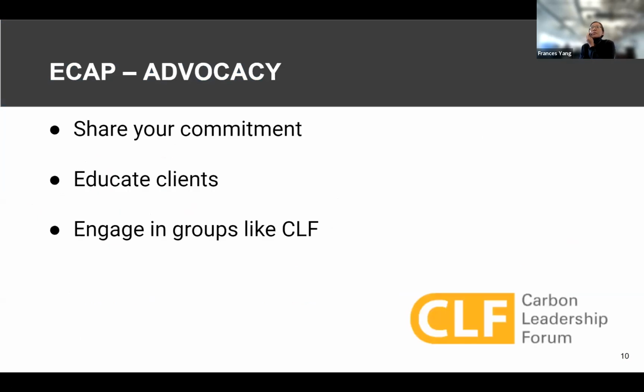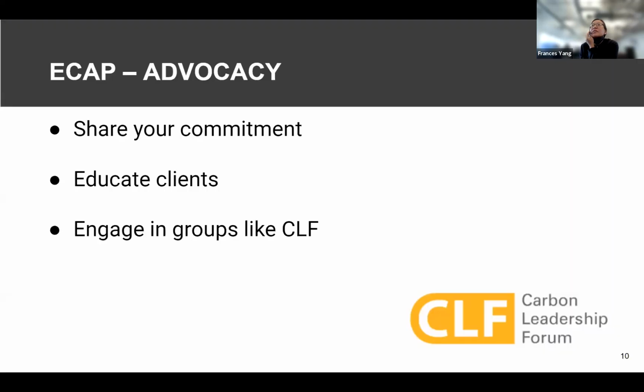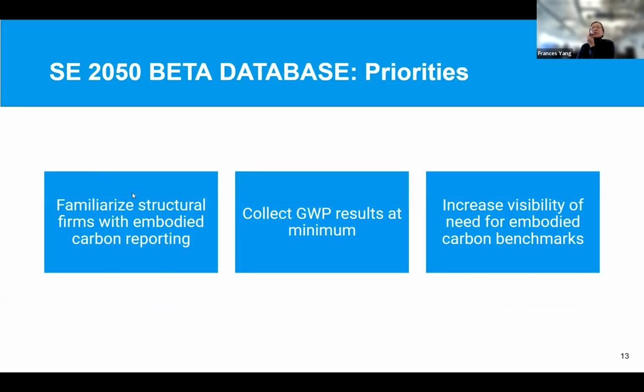I just wanted to highlight that under advocacy, there are the four pillars of education, advocacy, reporting, and reductions. And under advocacy, we definitely point people to the Carbon Leadership Forum because of all the great work you're doing. Then the SC 2050 database, I thought people were probably really curious about this, so I brought out some highlights. Of course, we all know the reason for needing a database. Our database is just really focused on structure, and really getting firms to be familiar. That is our priority, which might be different from other database efforts that are going on.